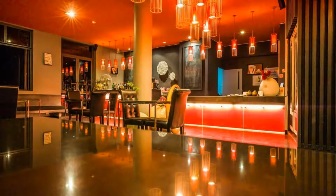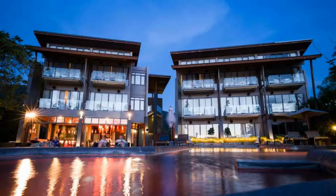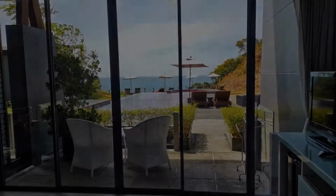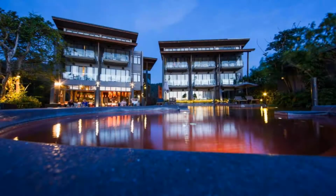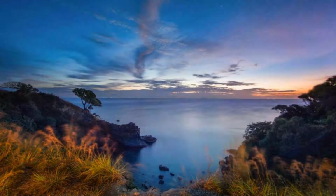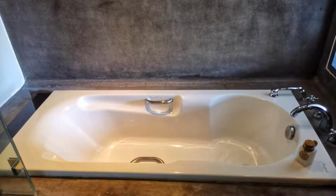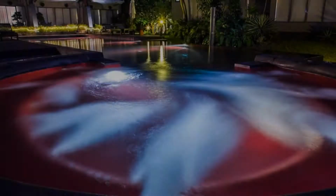The location of the resort is attractive and guests love walking around the neighborhood. There are 3 types of rooms available on booking.com. You can book online and enjoy it. You can see more than 100 reviews of this resort on booking.com. Its review rating is 9.2, which is superb.